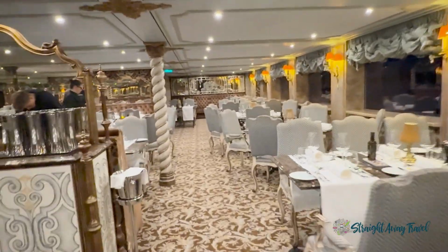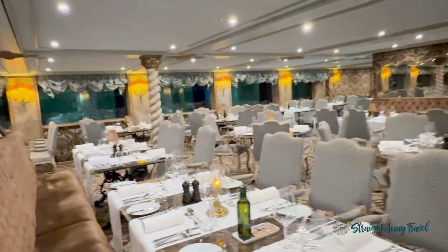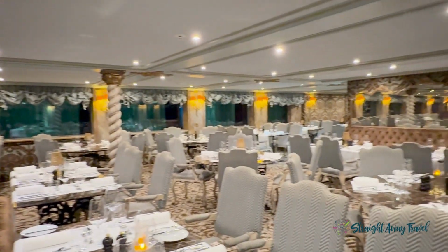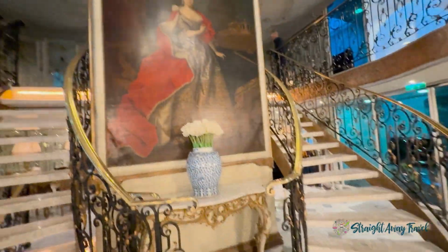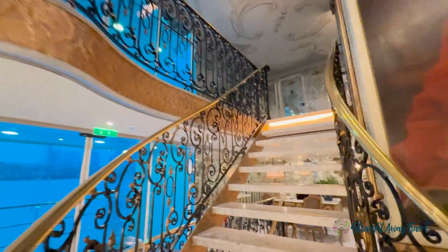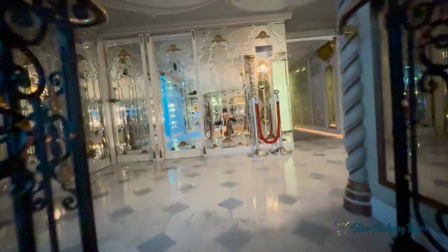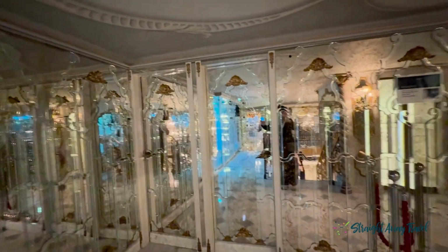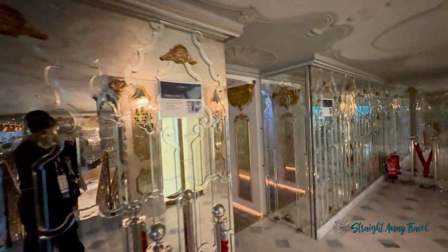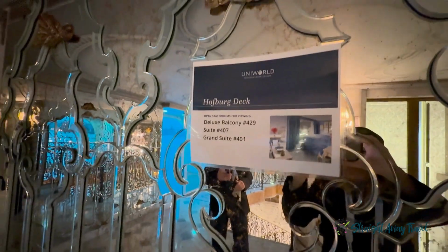Uniworld Boutique River Cruises is one of the most trusted names in luxury river cruising. They offer 19 beautifully designed ships sailing through Europe, Egypt, Asia, India, and South America, and the experience is truly all-inclusive. That means white glove service, gourmet meals with unlimited drinks, daily excursions, gratuities, and even airport transfers, no matter how you booked your flights. From the moment you board, everything feels polished, personal, and incredibly well thought out.